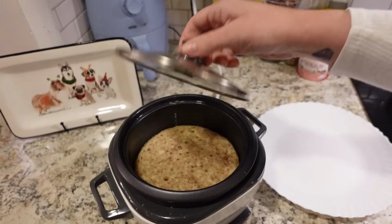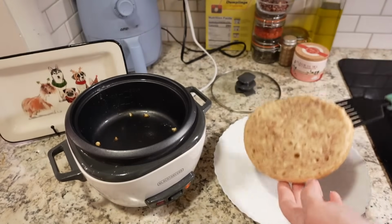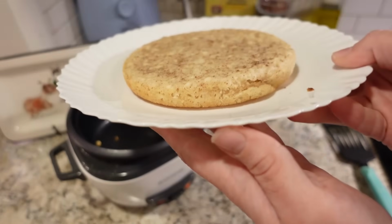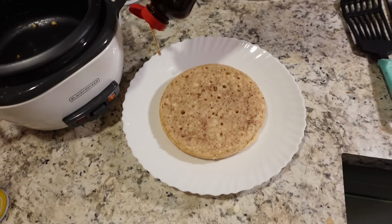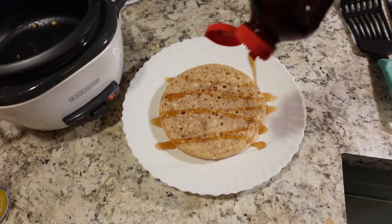And I don't know how it cooked this perfectly, but it did. One cycle, and look at it, look how thick it is. You would not be able to get a pancake that thick in a pan. Like, it's perfectly cooked. I just threw a little bit of syrup on it. This was so delicious and really impressed me.